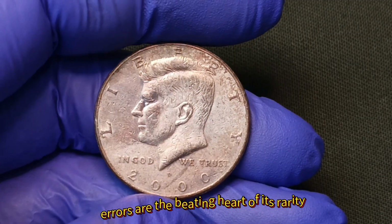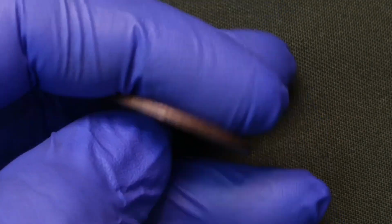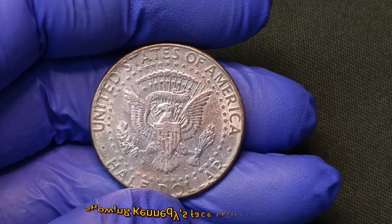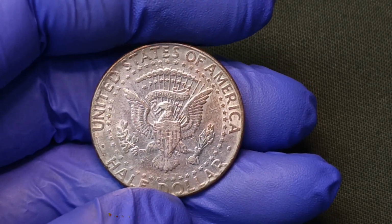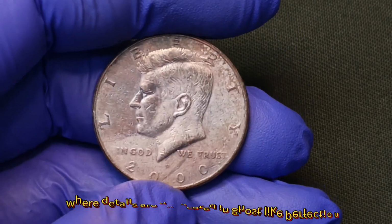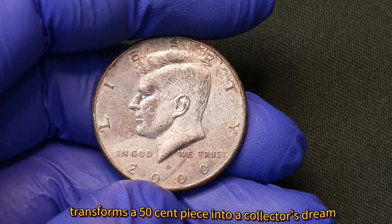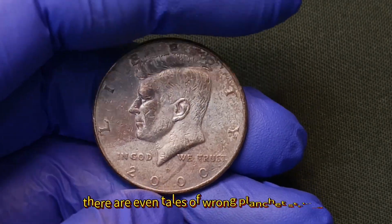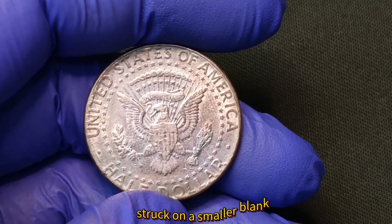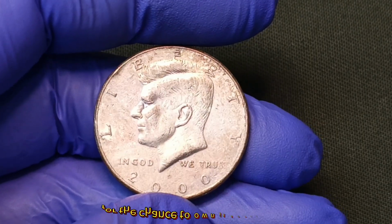Errors are the beating heart of its rarity. In numismatics, errors are not flaws, they are miracles. A 2000 half-dollar struck off-center, showing Kennedy's face shifted dramatically, becomes an art piece worth fortunes. A double-die error, where details are duplicated in ghost-like perfection, transforms a 50-cent piece into a collector's dream. There are even tales of wrong planchet strikes, where a half-dollar design was mistakenly struck on a smaller blank, creating a coin so rare it would cause collectors to bid millions for the chance to own it.